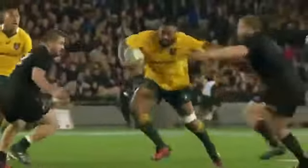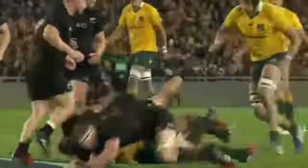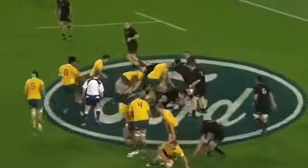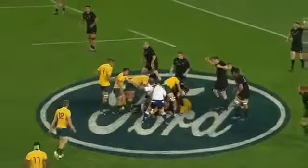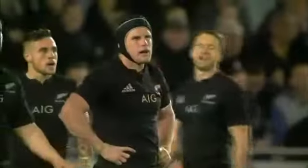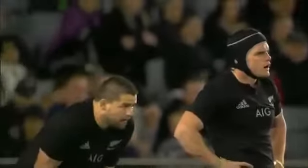Not many get away from Brodie Retallick, who earlier in this movement made an excellent tackle on Israel Folau when it needed to be made. But look at that from Kepu. Good, strong carry. And he gets involved a couple of times here. And Kieran Read gets pinned and unable to roll away. They deserve their penalty. Well, Ian Foster's words were, what, niggly, ugly sort of stuff from the All Blacks.